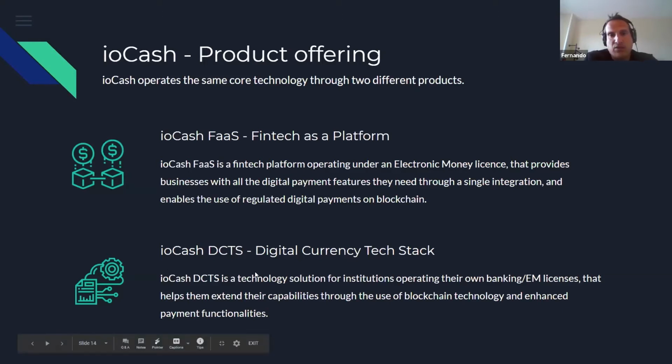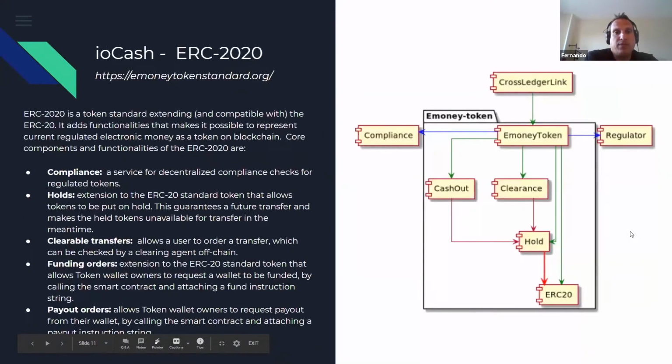Having said that, to really make the platform feasible and possible, we need programmable money. So in that sense, you can wonder why it's ERC 2020 and why you are not using ERC 20 only. When we arrived at the ERC 20 specification, we thought there were important pieces pending or missing when you want to really use the capabilities and functionalities that you have in the real fiat and payment world.